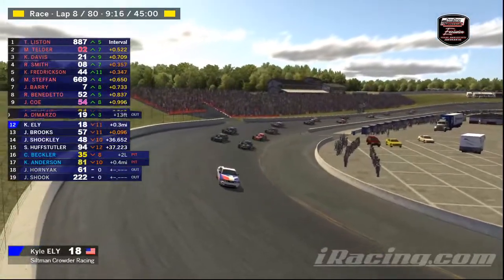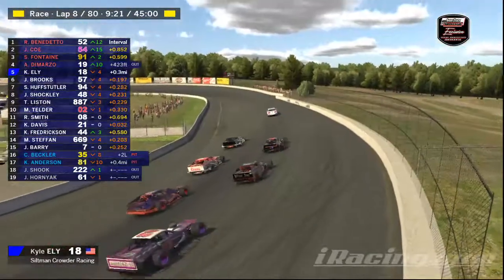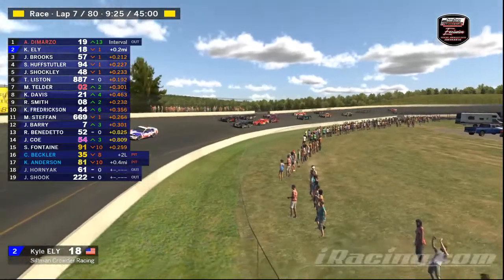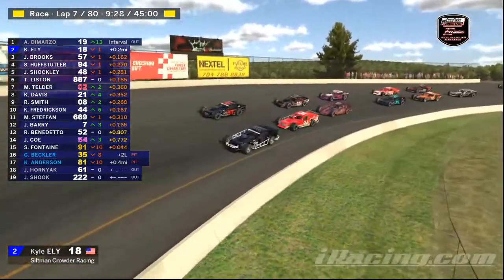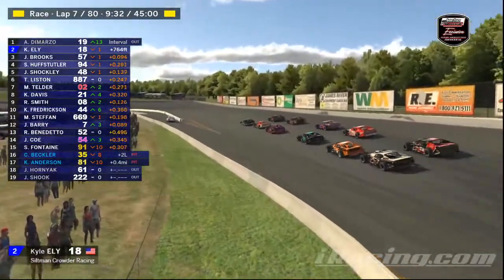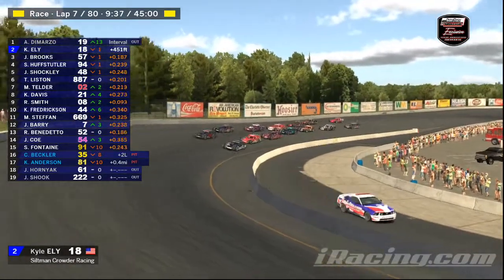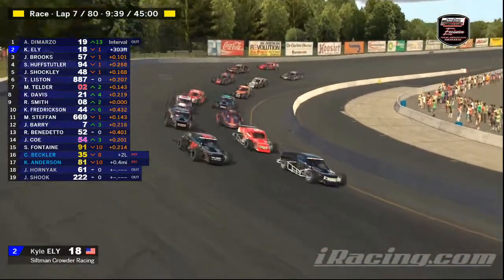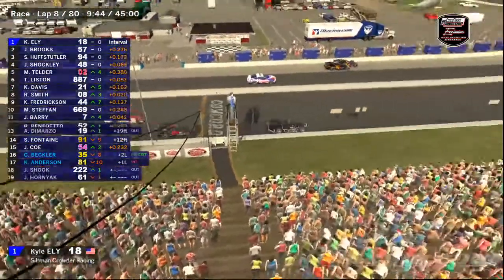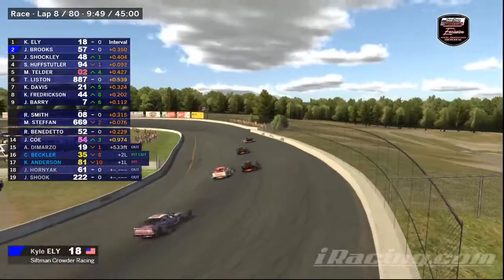And it does look like Race Control is going to set him up double file this time. So alongside Kyle Eli, it'll be Jake Brooks. And behind him, it'll be Huffstutler and Shockley. And it looks like Kyle Eli has a bit less of a big jump here. It looks like Jake Brooks.